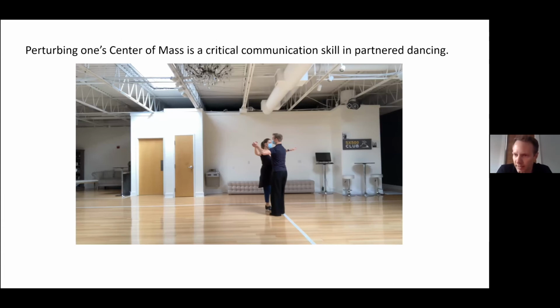One of the things we decided to measure is a simple example of a dance figure. To give you the context of what I'm trying to measure, I'm going to show you this figure, which is called a tango closed promenade. In partner dancing, perturbations of center of mass are a very critical communication skill. Perturbing the center of mass of either oneself or one's partner communicates an intention of where we're going, how fast we're going there, and other things like the timing and so forth. So it's part of the tactile language that gets used between two people in partner dancing.